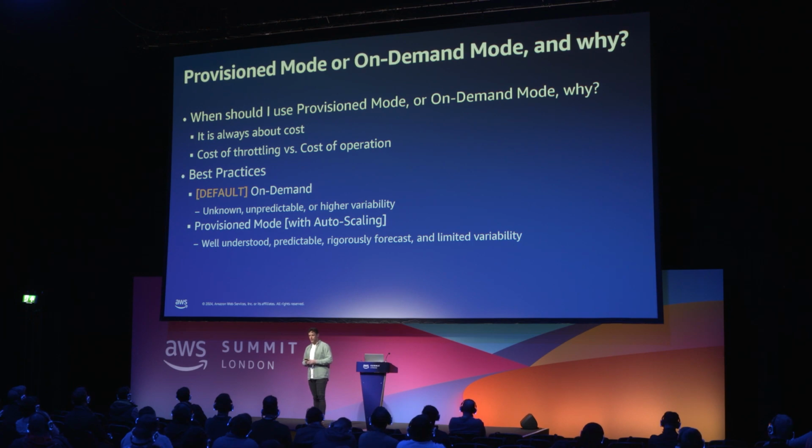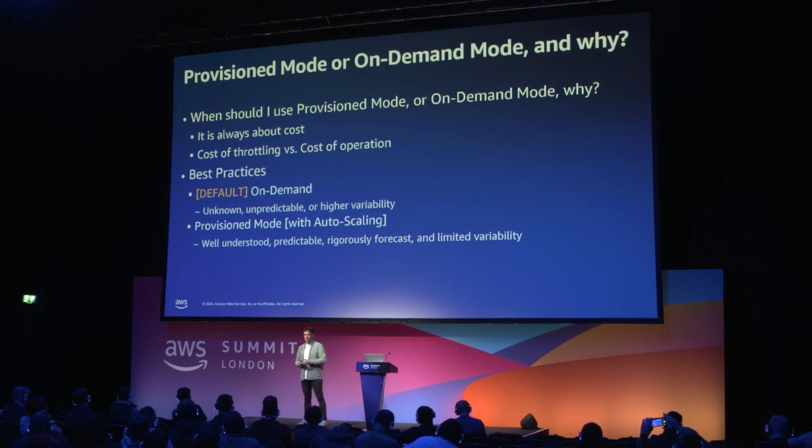So now I suppose the burning question, on-demand or provisioned mode, which to choose and why? If you want my nugget of knowledge, and something that I share with all of my customers, including Flo, is to start off with on-demand mode. On-demand mode is like dipping your toe into the water, trying to understand what sort of throughput you have. Is it really unpredictable? Should it go for on-demand that can handle unpredictable spikes in traffic, no problem?